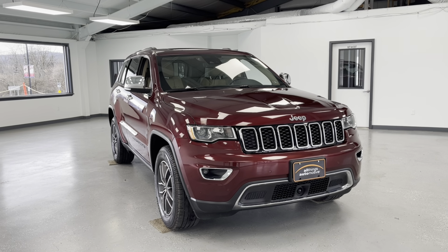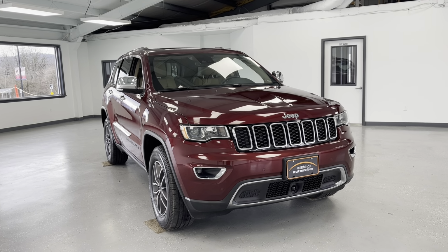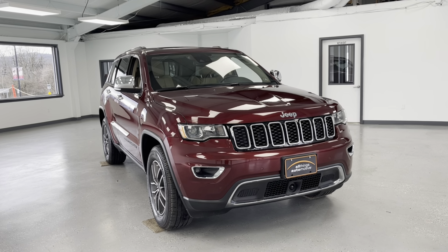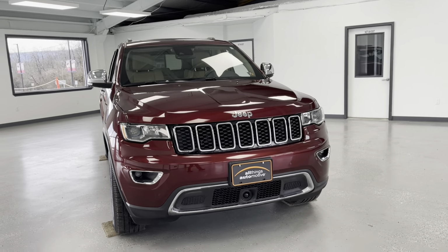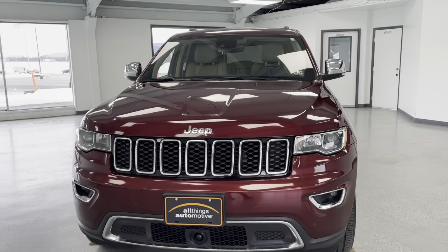Hello, this is Mary with All Things Automotive, bringing here today a 2020 Jeep Grand Cherokee Limited. This vehicle features a 3.6-liter V6 gasoline engine with four-wheel drive. There have been no accidents or damages reported to CARFAX. This vehicle has had regular oil changes, and it is a CARFAX certified one-owner vehicle as well.